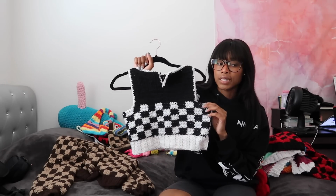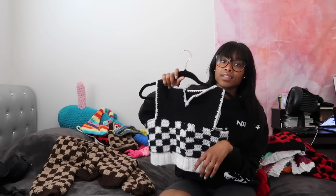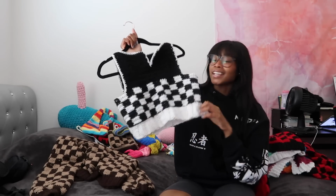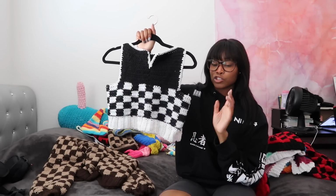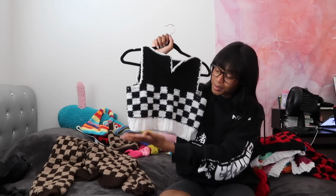This will probably be my third favorite piece, if not my second-ish, because I love the way this came out. I gave up all hope on this, because I was like, it's not it. I gave up on everything. So that was this, and I loved it. I still love it. This was an amazing, stressful piece, but we made it through, and it came out beautifully.